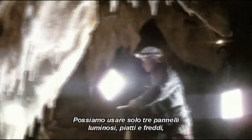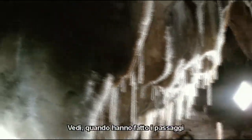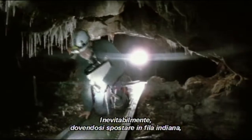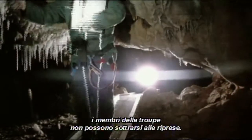Apart from time constrictions, we are not allowed to touch anything in the cave or ever step off the 2-foot wide walkway. We can use only 3 flat, cold light panels powered by battery belts. You see how when they made the passageways, they protected the stalagmites. It's a nice touch. Inevitably, moving along in single file, the film crew will have no hiding places to get out of the shot.